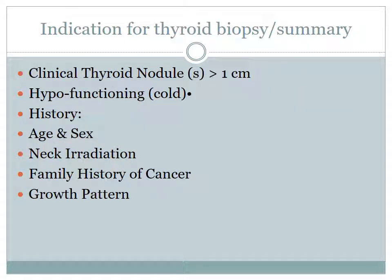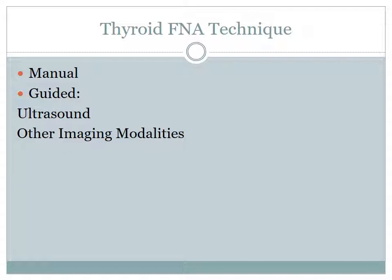So in summary of indication for thyroid biopsy, we usually follow any clinical thyroid nodule of more than 1 cm. If the nodule is a cold nodule and hypofunctioning, and we dig into the history, so age of the patient and sex of the patient, any previous radiation, any family history of cancer, especially medullary thyroid cancer, it needs to be biopsied, and as well as the growth pattern of the nodule itself would help with the diagnosis of the thyroid nodule.